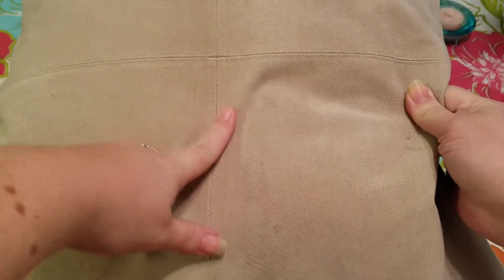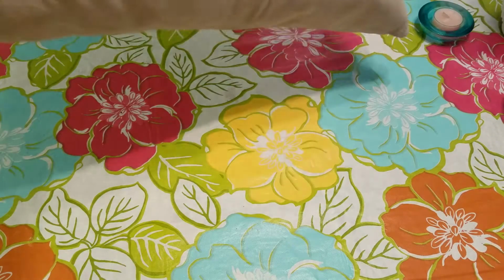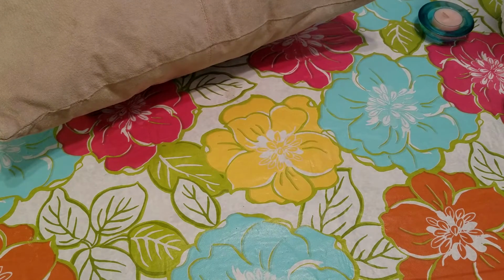The first thing that I found was these throw pillows. They're really nice. They actually have down pillows as the inserts. And I like that they're a nice natural color. I have not cleaned these up yet, but they were in really good shape for a dollar. I picked up 2 of those.